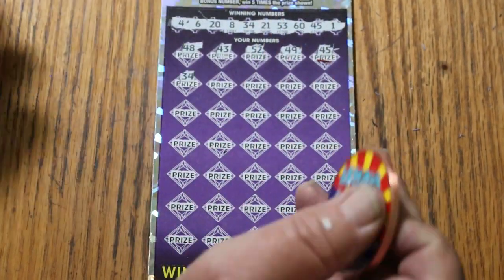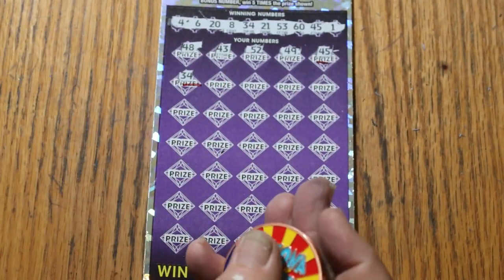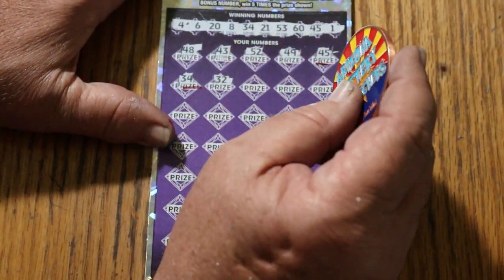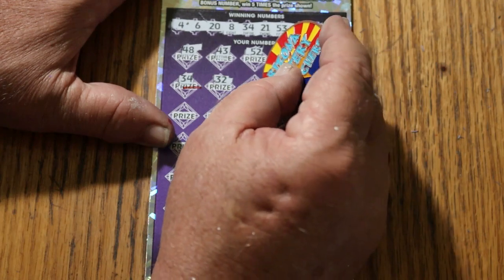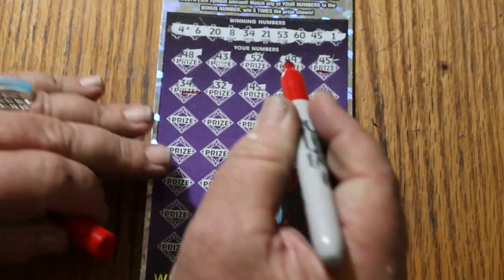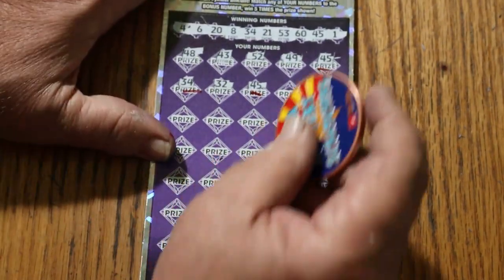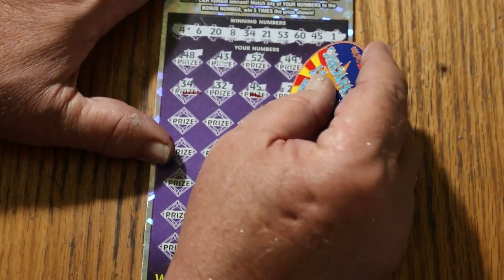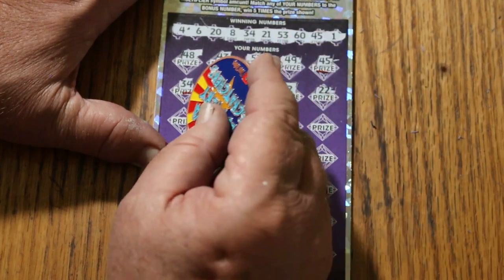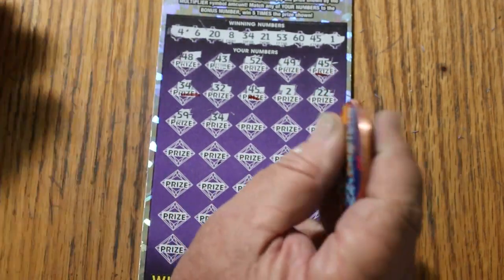34, and we have another match. 32, 45, and another match. That brings us to 3. At this point, we want more. 2, 22, 59, another 34.